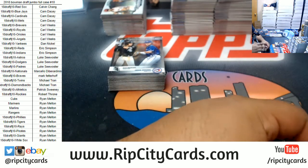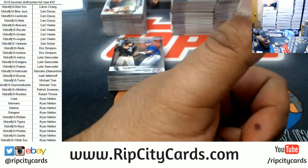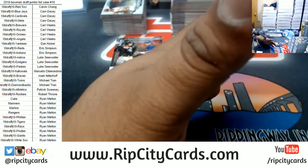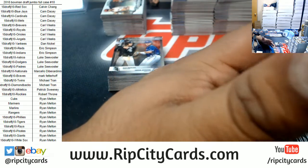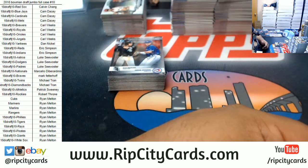So if I had to put a name to it, Valerie, I would say inserts are uncommon. I would put the numbered cards as rare, the autographs as super rares, and the autograph numbered cards as ultra rares, if I had to give you that terminology.